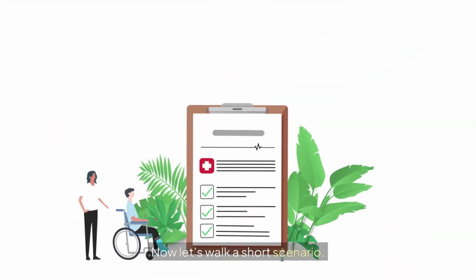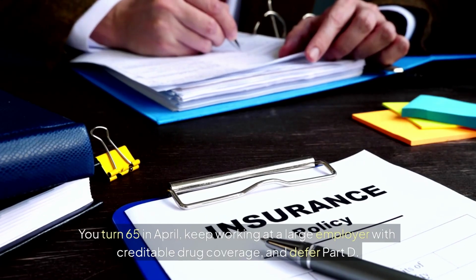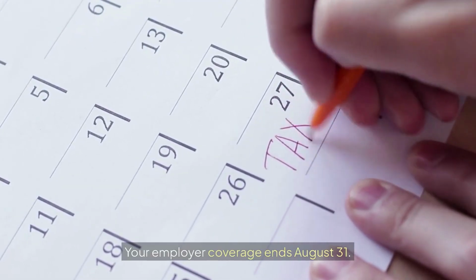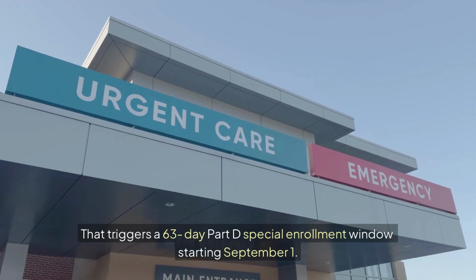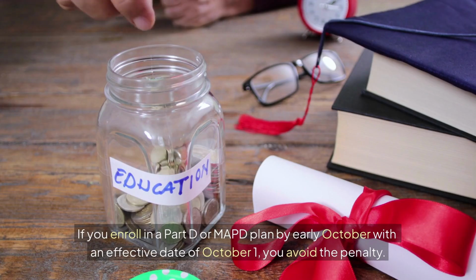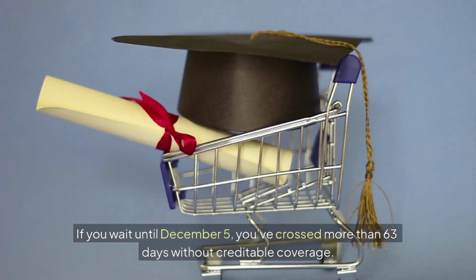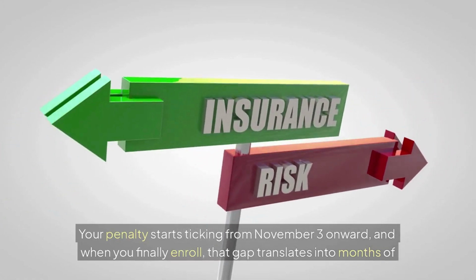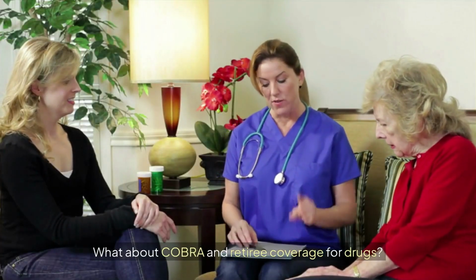Now, let's walk a short scenario. You turn 65 in April, keep working at a large employer with creditable drug coverage, and defer Part D. You retire in August 2 years later. Your employer coverage ends August 31st. That triggers a 63-day Part D special enrollment window starting September 1st. If you enroll in a Part D or MAPD plan by early October with an effective date of October 1st, you avoid the penalty. If you wait until December 5th, you've crossed more than 63 days without creditable coverage. Your penalty starts ticking from November 3rd onward, and when you finally enroll, that gap translates into months of penalty you'll carry forever.